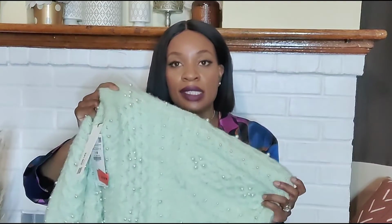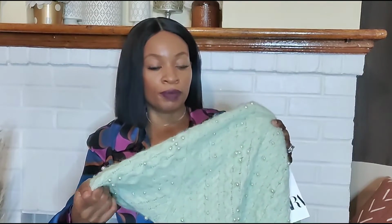Now I bought this in a size medium. I believe the original price was $59.90. I ended up purchasing it for $29.90 and I'm not sure if I'm going to keep it. The reason is that it sheds a lot and it's been shedding on the other clothes that I've had in the bag. So I don't know. Let me know, should I keep it? Should I not keep it? Just let me know your thoughts.